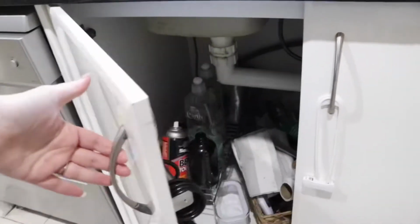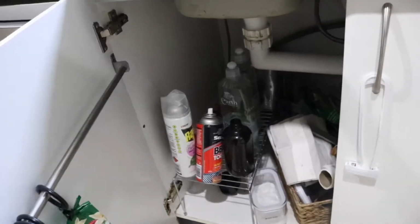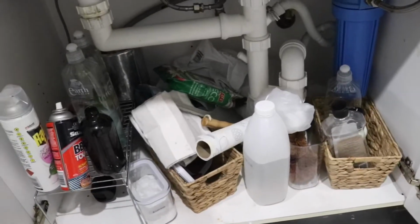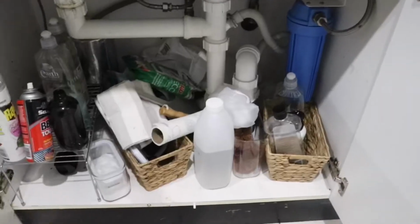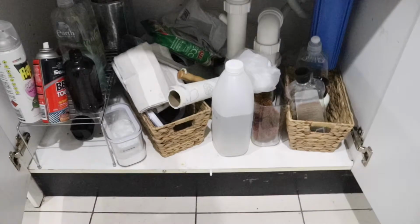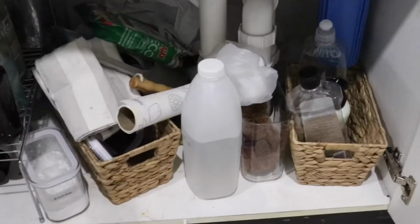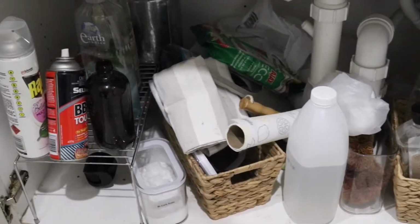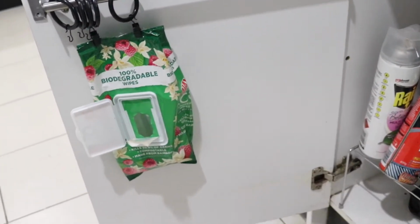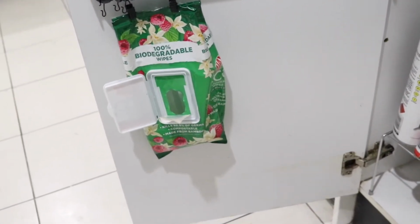Okay, so this is the disaster we're working with. Down here we have what's supposed to be organized tea towels and dishcloths. Anyway, the whole point is that none of this is organized. And I even had this little system that, as you can see, is clearly not working for us.